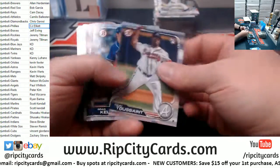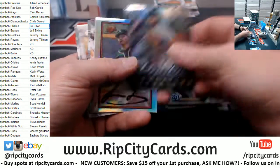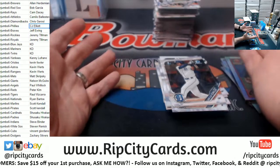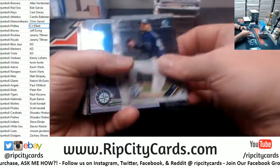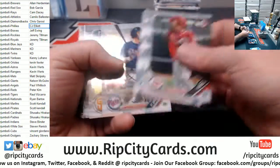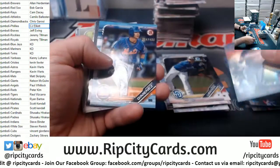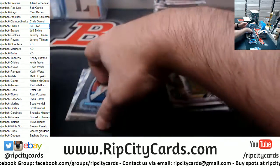So right now I am all over the board with many random teams of awesomeness. So now you can feel comfortable buying whatever team in whatever break, because I'm just pulling everybody right now. It just is what it is. Jimenez for the Mets to $4.99 in blue paper style.